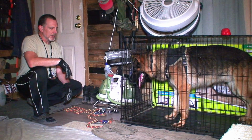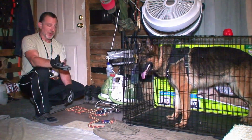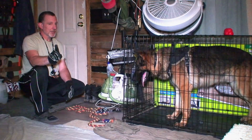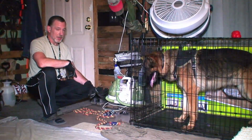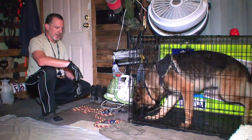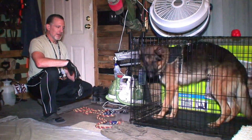So I'm giving him a minute or two to calm down, giving me a minute or two to regroup. I'm not going to trust him anymore outside of this crate unless he's got a snout harness on. He's got to show me a couple few days of no resistance before I let him out of there again without a snout harness.